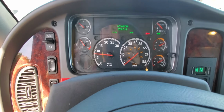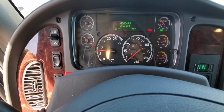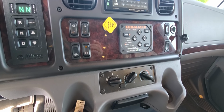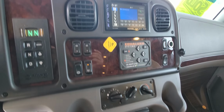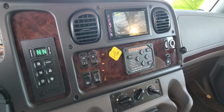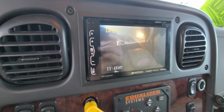So there is going to be about 2,600 miles on it. That's just the drive time that it takes to get from where it's manufactured out here to California. There is your hydraulic auto leveling system. You have your infotainment center here. Obviously, you do have a backup camera. You also have side view cameras.